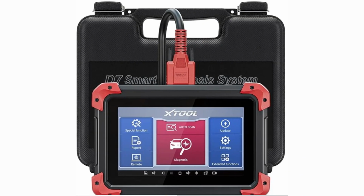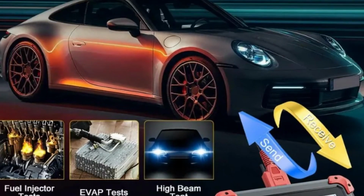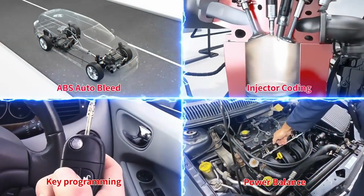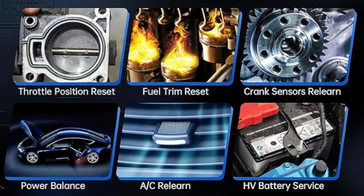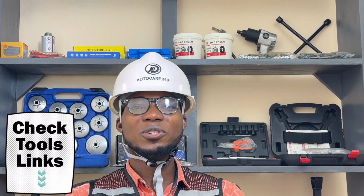The next is Xtool D7. The Xtool D7 provides full system diagnosing and supports advanced functions like key programming, ABS bleeding, DPF regeneration, and it also has 37 functions. This diagnosing machine is also very powerful and covers a wide range of vehicles.